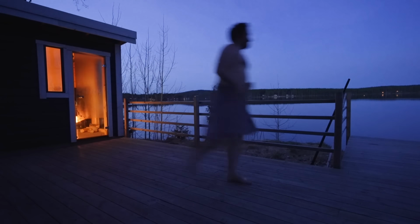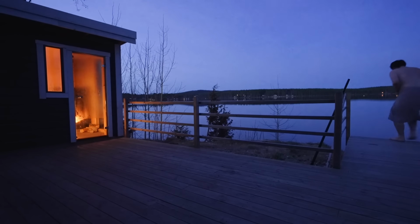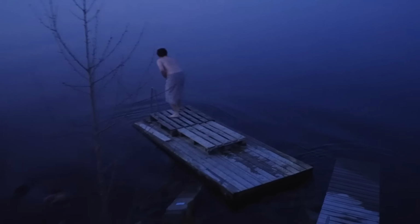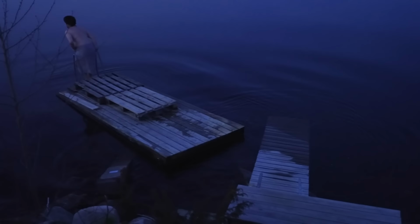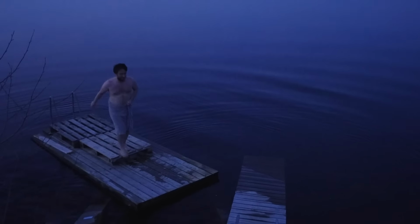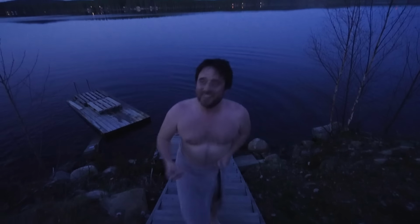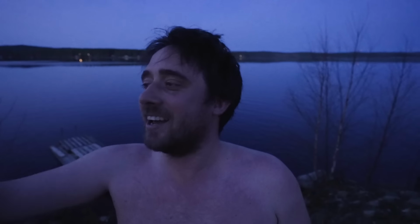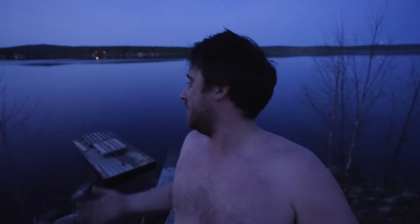I'm doing it! I'm doing it! I'm doing it! I'm not doing it! I'm not doing it! What changed? Well, that's quite a long run from there to there, and by the time I got down there, I'm way too cold. No chance. If the water was straight outside and I just jumped in, yeah, I would have done it. But I ain't doing that. I'm not Swedish yet. Judge me all you like.